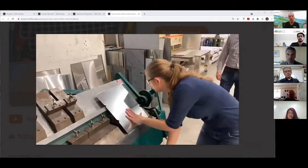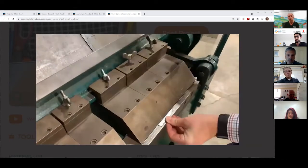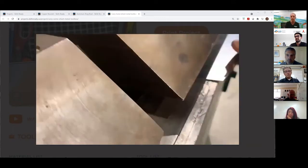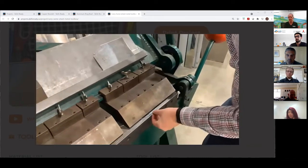Okay. So this was one of the questions that has been asked previously around the idea of a brake. I think you use an 8-foot brake here? At my work? Yeah, we have 8-foot, 10-foot, 12-foot. So this is one of the harder ones to access, is the brake.